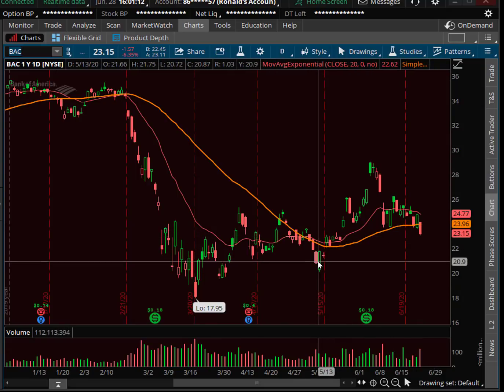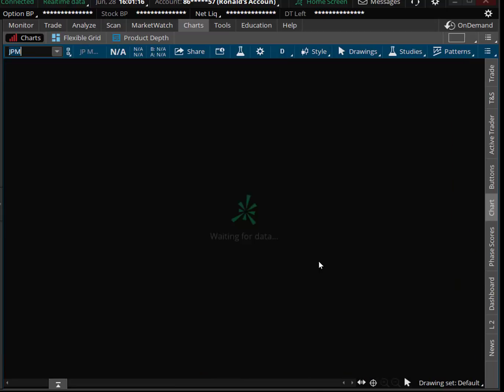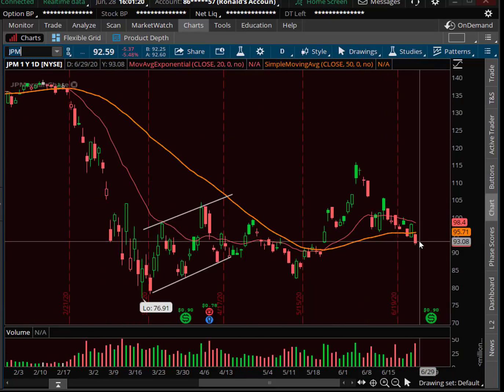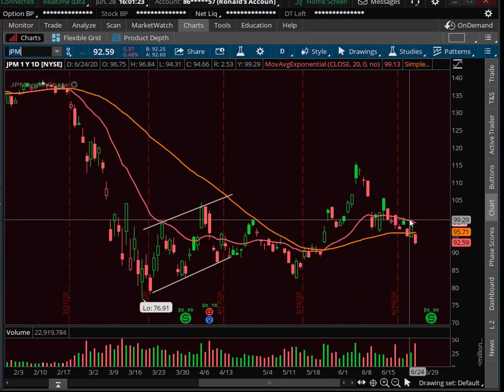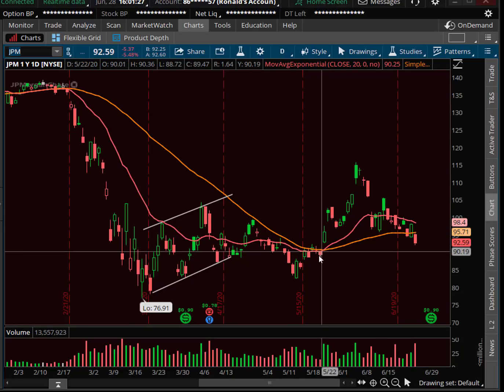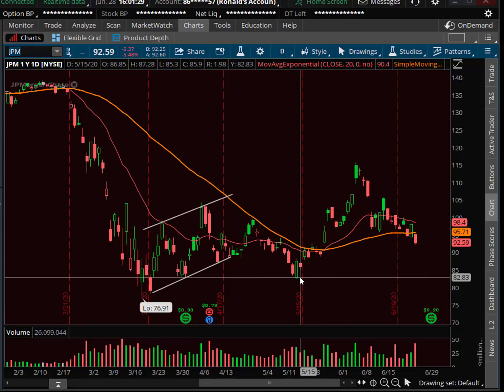I would say the bigger support is down here where that bullish engulfing is, 21-ish. We take a look at JP Morgan. They also closed below the 50-day, 2 out of 3 days, which is interesting. We tried to rally back up and hit the 20-day, and then we just, boom, go right back down. Gap support at 90, but really probably down towards 82 are the downside targets.